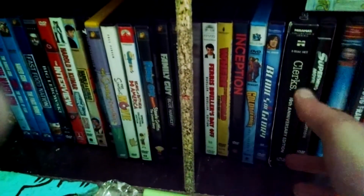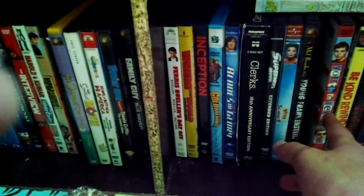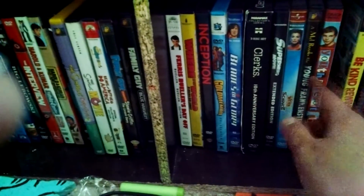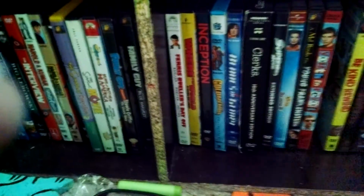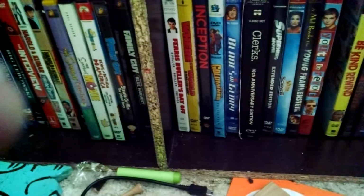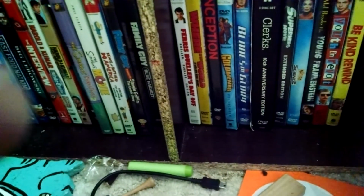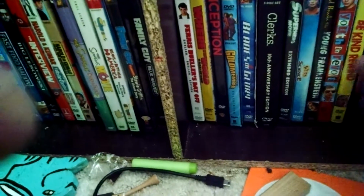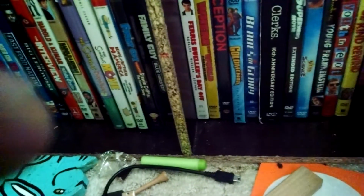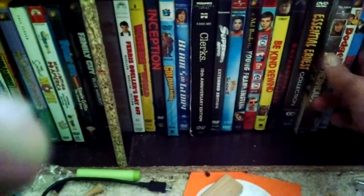Superhero movie, Weird Science, Young Frankenstein, Mel Brooks classic. Youth in Revolt, that's a really funny movie. Actually shot in Michigan. I found out it was shot in Lake Leelanau, which is where I went to vacation a couple of years back. Be Kind Rewind, Paranormal Activity, Essential Ernest Collection, Jim Varney was really funny. Leatherheads, Dodgeball, and Black Sheep.